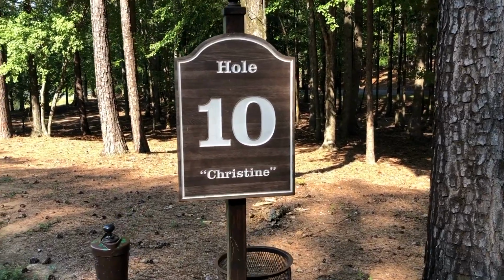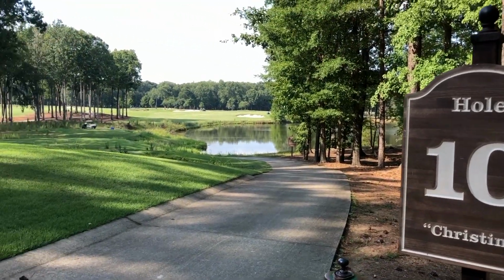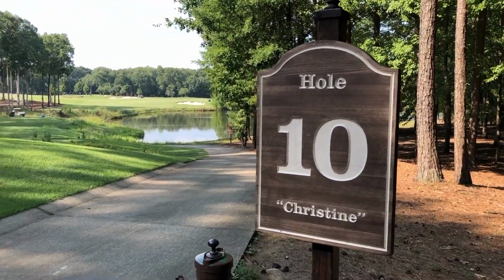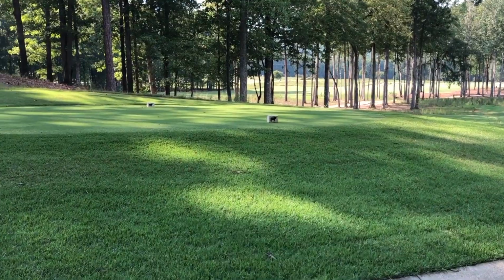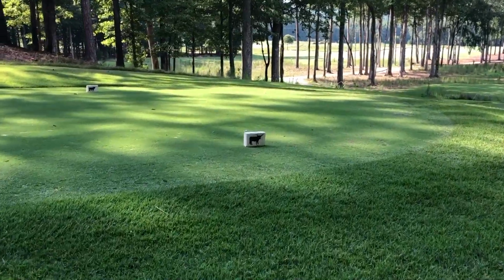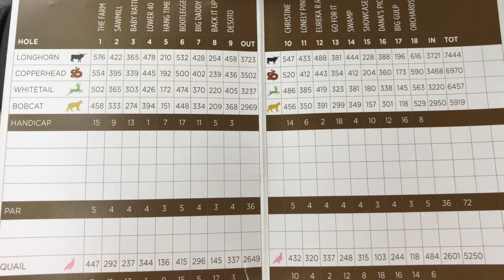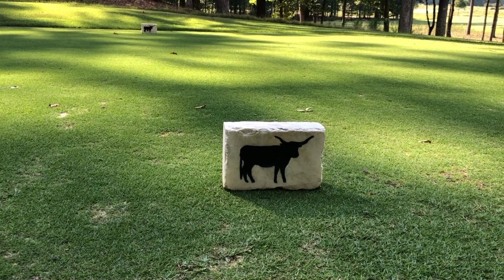One thing that's unique about FarmLinks is that every hole has a name. So here we are playing number 10, it's Christine. And another thing that I like about this course is that each set of tee boxes is not marked by color, but it's marked by name. So I am playing from the back one, which is called Longhorn, and then there's other animals for some of the other tee boxes, but these are the tips. They measure out at 7,400 yards.